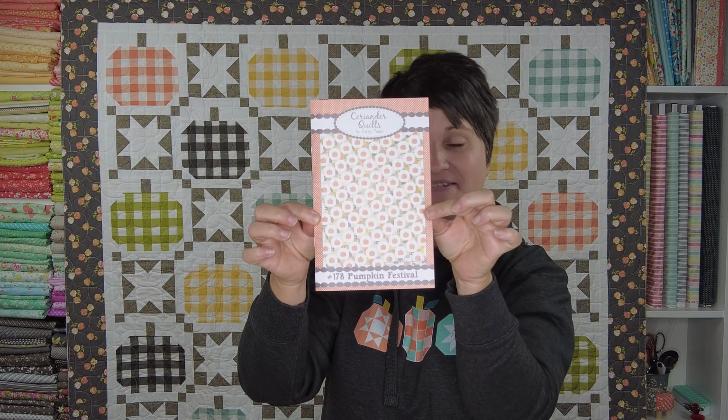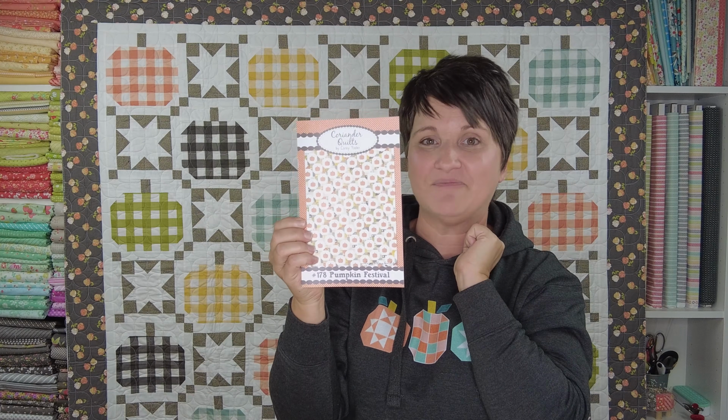Before I move on to sharing about the quilt behind me, I want to talk about a quilt that I no longer have. I gave away my Pumpkin Festival quilt, so I don't have this one anymore to show you the quilt itself, but I did want to talk about the quilt just a little bit.